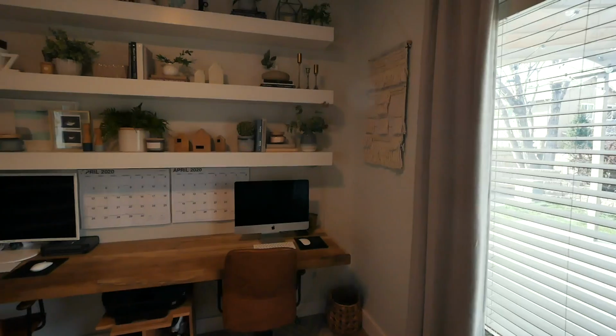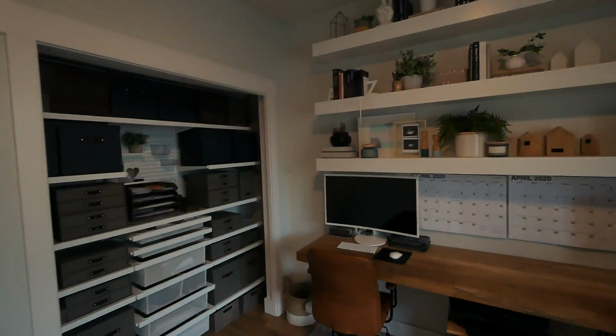We needed a place to have an office, and upstairs just wasn't working. Too far away. Yeah, it's too far away. We wanted something downstairs where we could grab a snack. I said snack, you said drink. I thought we were gonna complete each other's sentences. So we started with the floating desk. I believe you made this out of old oak flooring that we had and made it a floating desk. There's a video out there. Got some really long, 8-foot floating shelves.